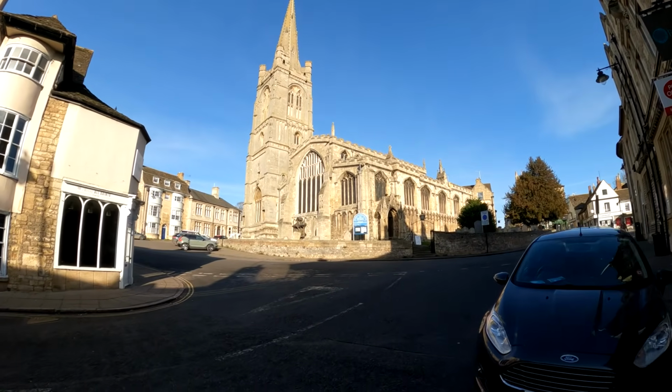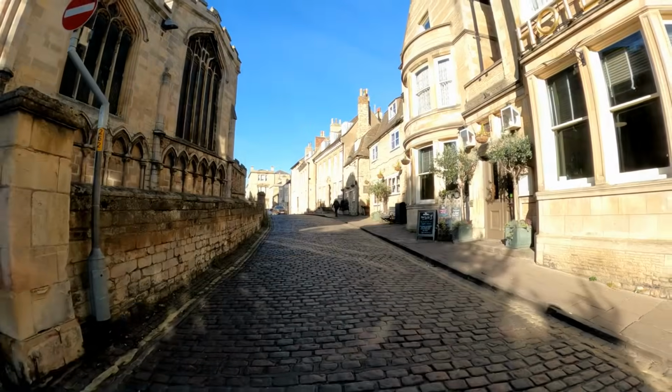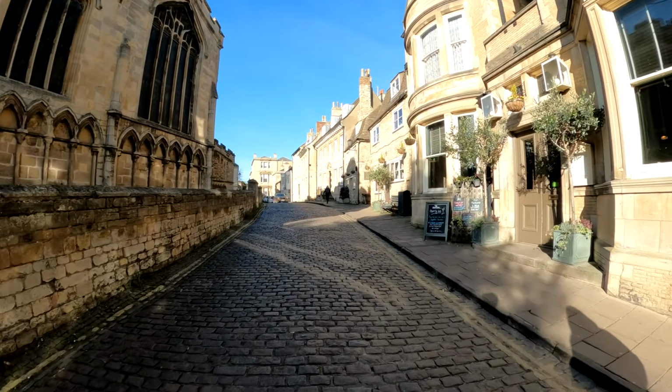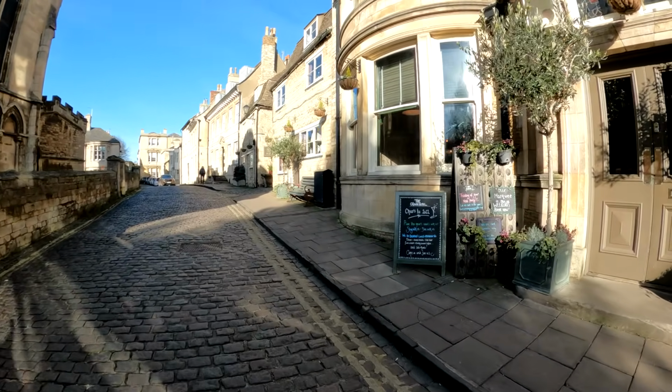This is All Saints Church, right in the centre of Stamford. So this is another street we've not walked up, isn't it? Yeah. What's that, the Crown Hotel?